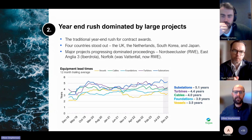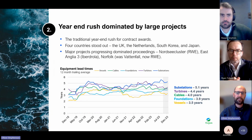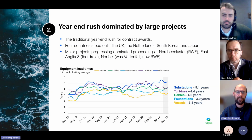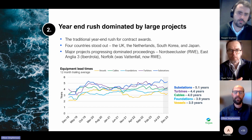So contract awards returned for the turbine manufacturers, very welcome for them, no doubt. Partly, as I say, reflecting that traditional year-end rush, and certainly continuing to demonstrate the importance to the market of these very large-scale projects. However, worth pointing out, when we look at these charts for lead times, this continued reliance on just a select few large projects does really add to the lumpiness in demand for all types of components, and really means that you have to get into the detail behind these charts to really understand some of the key drivers that you can see.